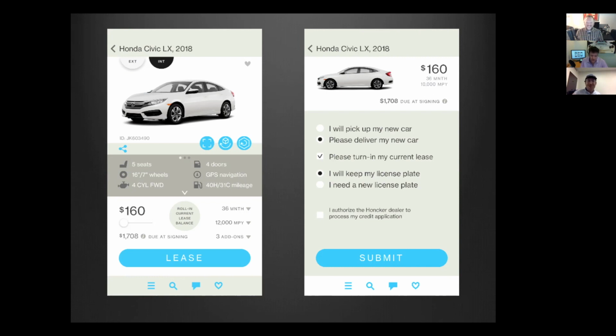Thank you. One other thing that's really cool to highlight is, you see that little circle there where it says roll in current lease balance? Yeah. That's something that's relatively new. We found a ton of customers stuck in leases that they want to get out of. So what we're offering them here is, let's say you have 6 months left on a Honda Odyssey and you just love the new Chrysler Pacifica, but you owe, I don't know, $1,400 on your existing lease. When you click on that little roll in your current lease balance, it'll give you 2 options.